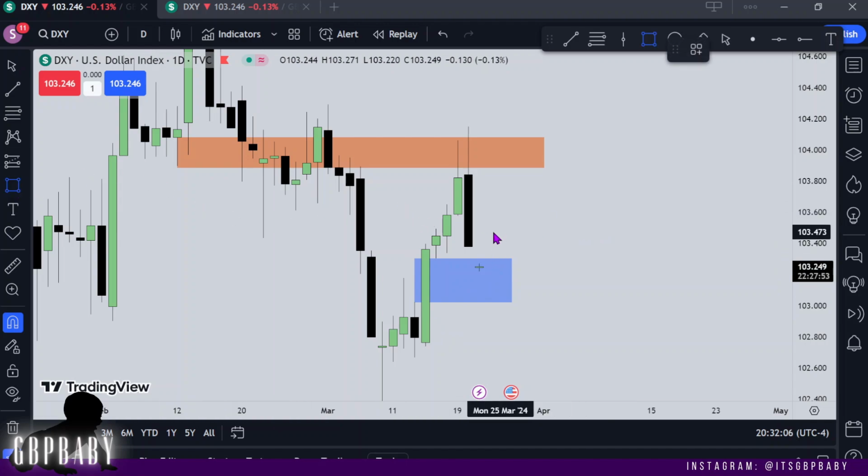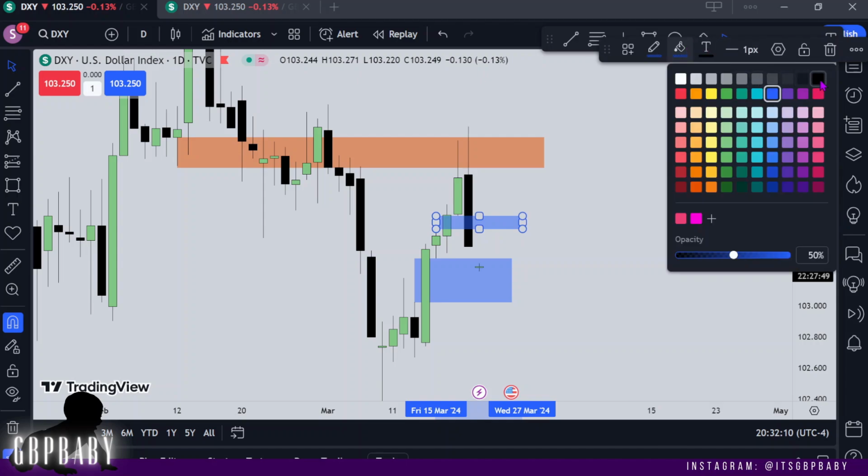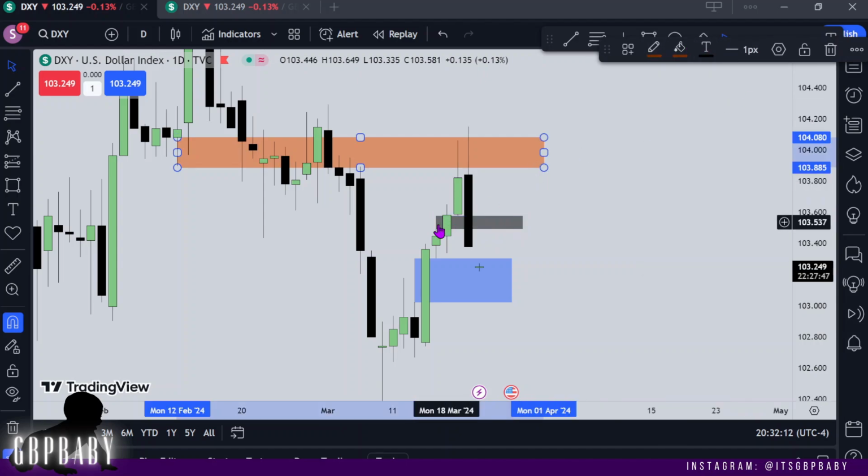We do have an inversion fair value gap right here now. Why is this an inversion fair value gap? I'll explain that in a second. So you can see our price delivered on the upside, creating the fair value gap, and then now we've closed below it on the downside. So if price does manage to return back up to here, we can anticipate some level of rejection.